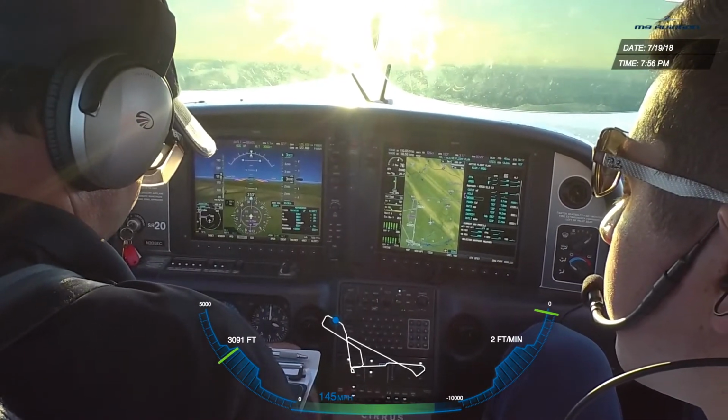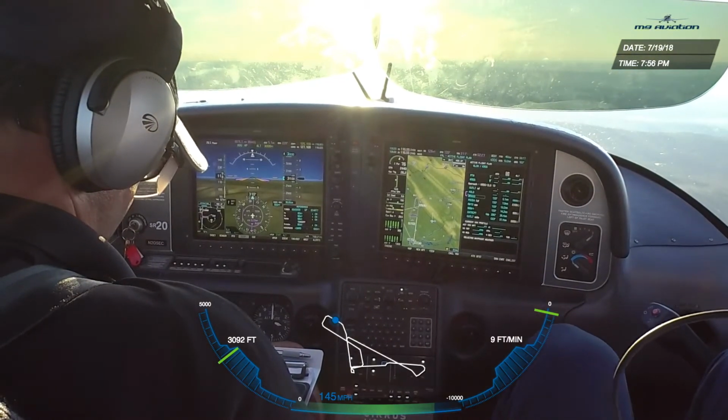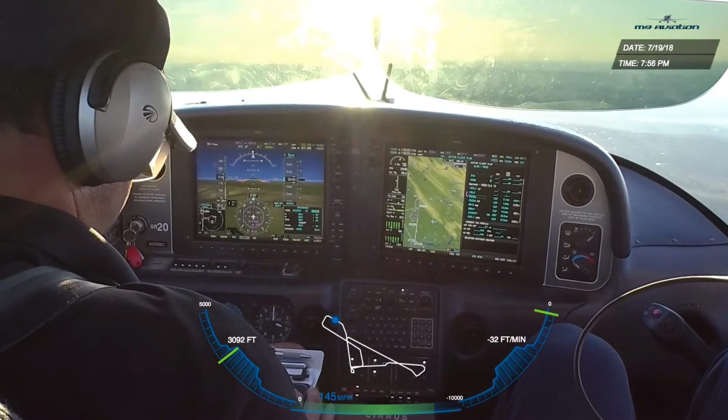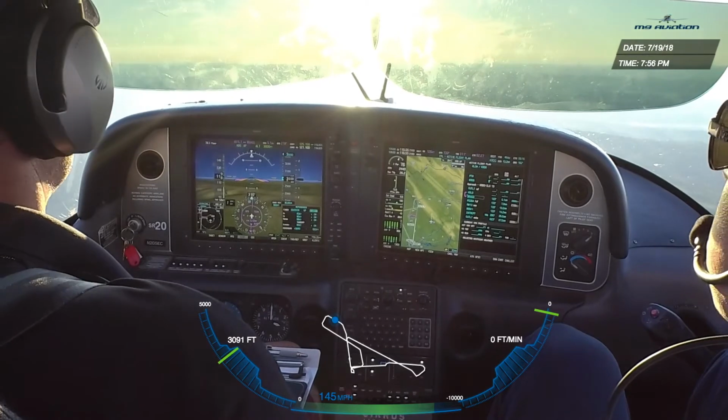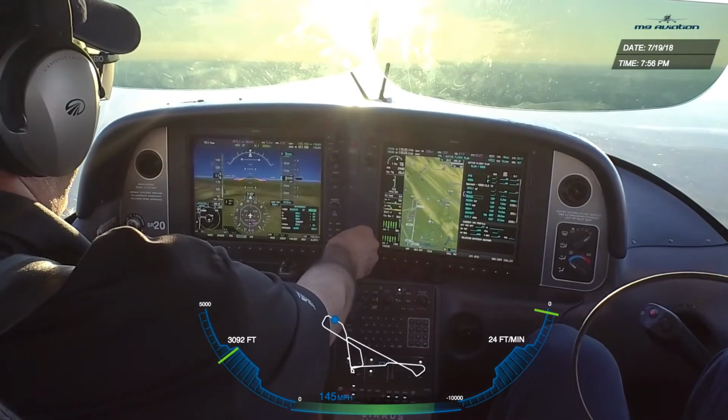South of East Texas is 3,000. Yep. And once again, our minimums are 544. There's departure off 3-1 right now, so we're going to have to drive out a little ways. Okay.